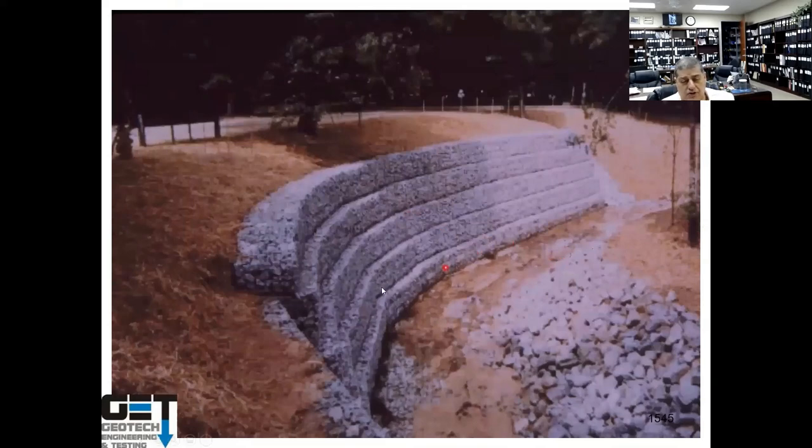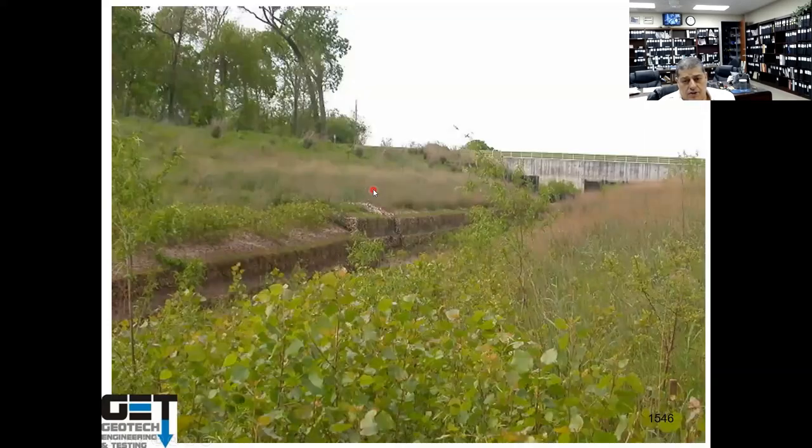In areas such as the Brazos River, where you have major erosion problems and sandy soils, one way to stabilize them is using this system of stabilization.